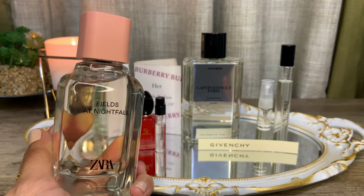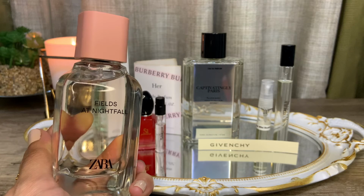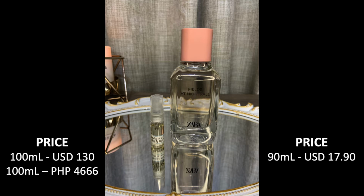Maybe you want this type of perfume to stay on longer, which is a little bit of an issue for me with Fields at Nightfall. That's gone after about 2 to 3 hours, so this you definitely have to respray. This is also a good perfume to wear to bed or for Netflix and chill.